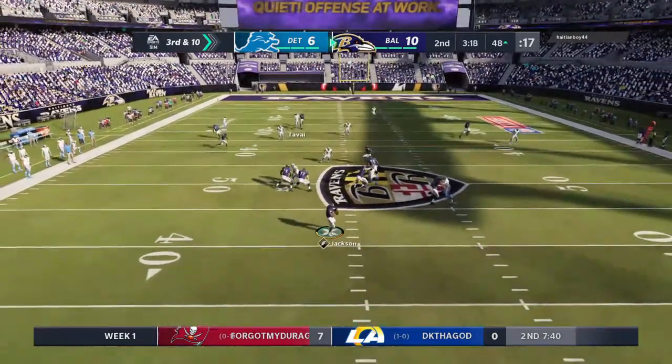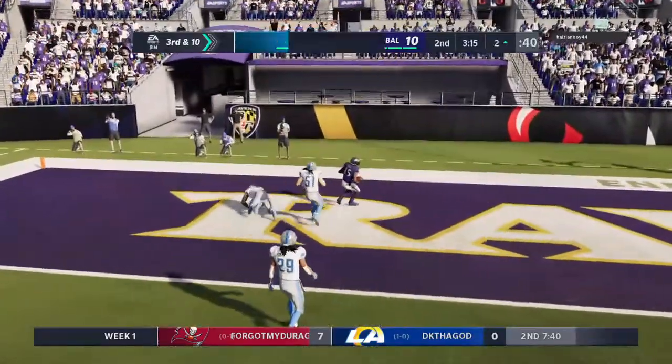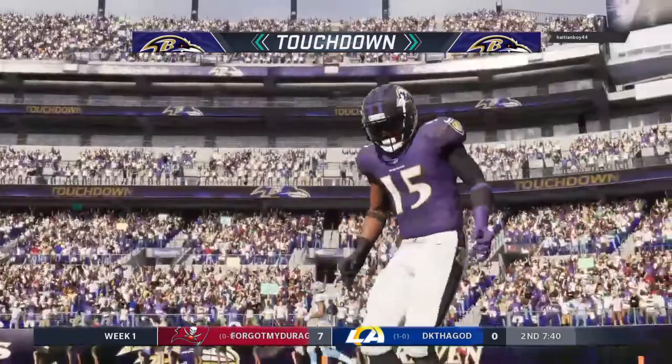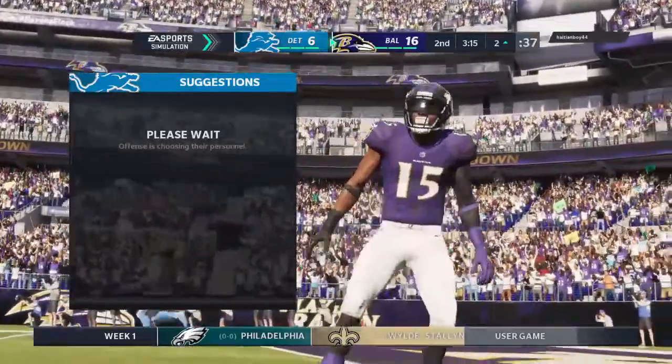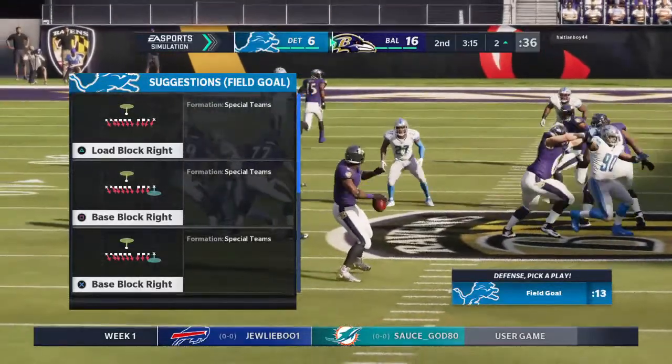Jackson from the shotgun. He's going deep for Brown. And that'll be caught. Touchdown, Ravens. It's Hollywood Brown. Marquise Brown, 48 yards. And the Ravens will add on to their lead.